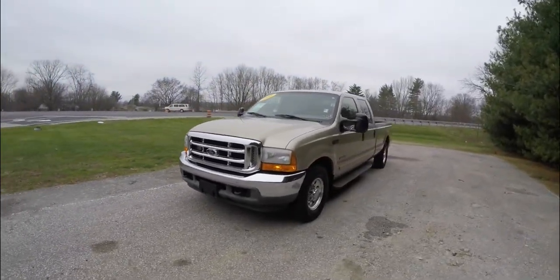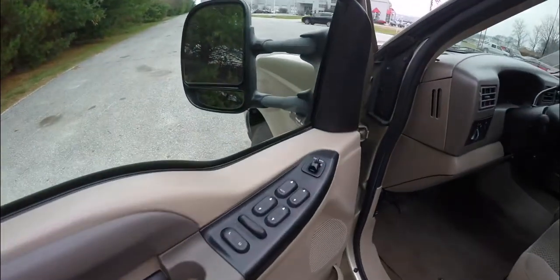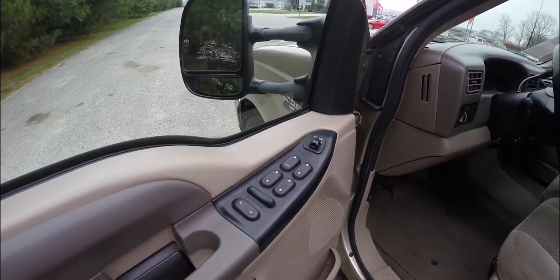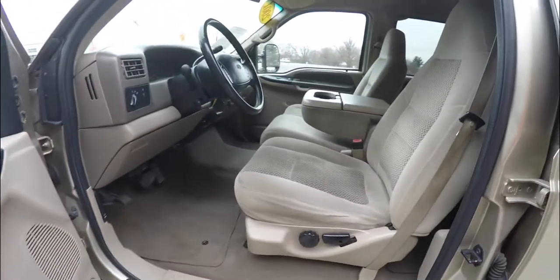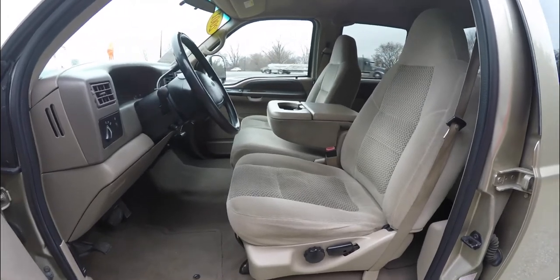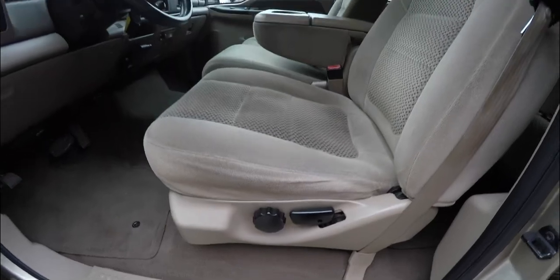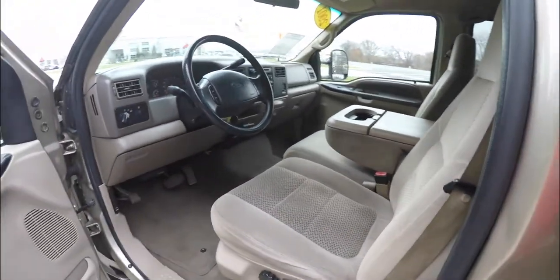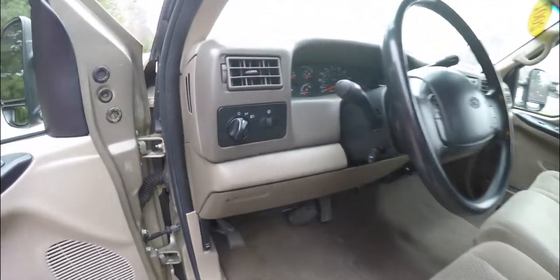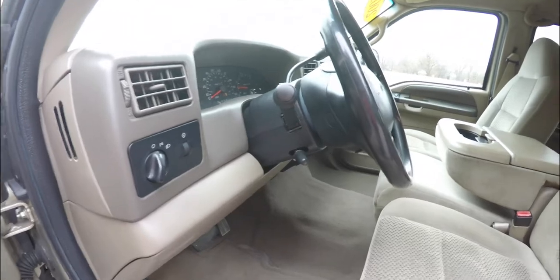All right, let's take a look at the interior. Inside, power mirrors, power windows, and power door locks. 40-20-40 split folding seat. Driver's side lumbar adjust. Headlamp control with panel dim. Tilt steering wheel with cruise controls.